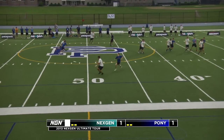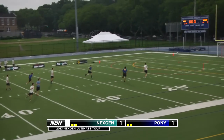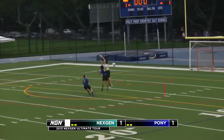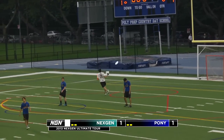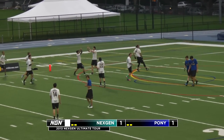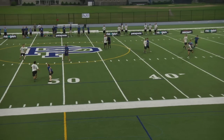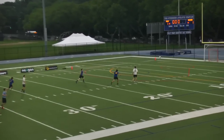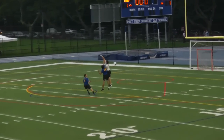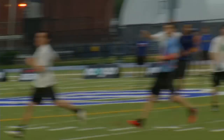Kocher swings to Mickle. Mickle takes a rip. He's got Driscoll downfield. Two Pony defenders in the area, but Will Driscoll goes up over two Pony defenders and brings this one in for another O-line hold. I think that was probably not as successful as the last defensive campaign, but the Pony team can walk away saying that was thrown into double coverage.